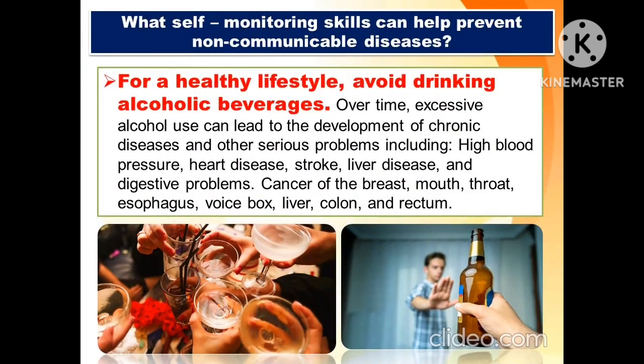Another self-monitoring skill that can help to prevent the non-communicable diseases is to avoid drinking alcoholic beverages. Over time, excessive alcohol use can lead to the development of chronic diseases and other serious problems, including high blood pressure, heart disease, stroke, liver disease, and digestive problems. Cancer of the breast, mouth, throat, esophagus, voice box, liver, colon, and also rectum.